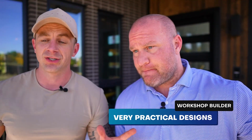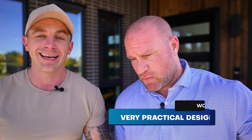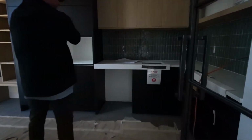Personally, one of my favorite things about Workshop is that they are very, very practical, in the sense of not just doing things that look super cool and fancy, but also things that are very nice to have in your day-to-day life. So for example, you're looking at a secondary kitchen right now. This is typically what we call our messy side of the kitchen. Your junk drawers, everything else that you just don't want in your kitchen. Tucked back over here, you've got a spot for your espresso or a microwave, whatever you like.